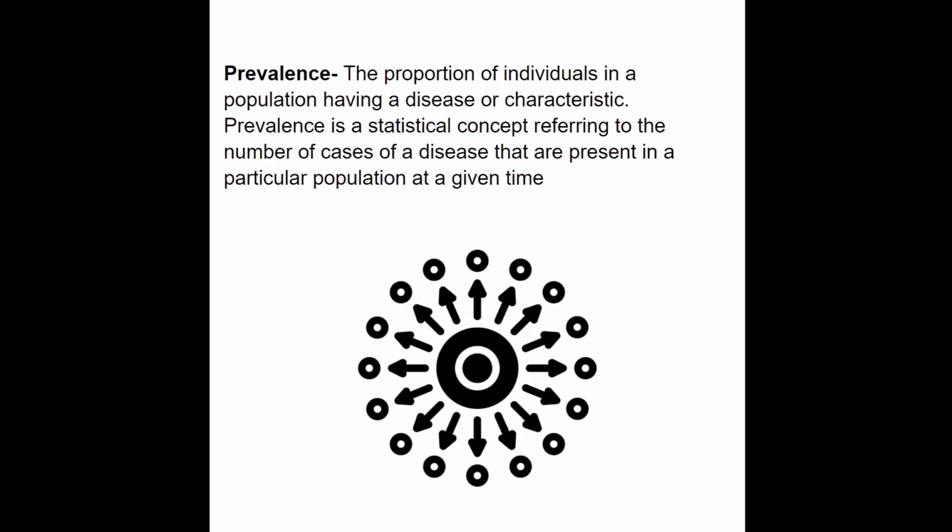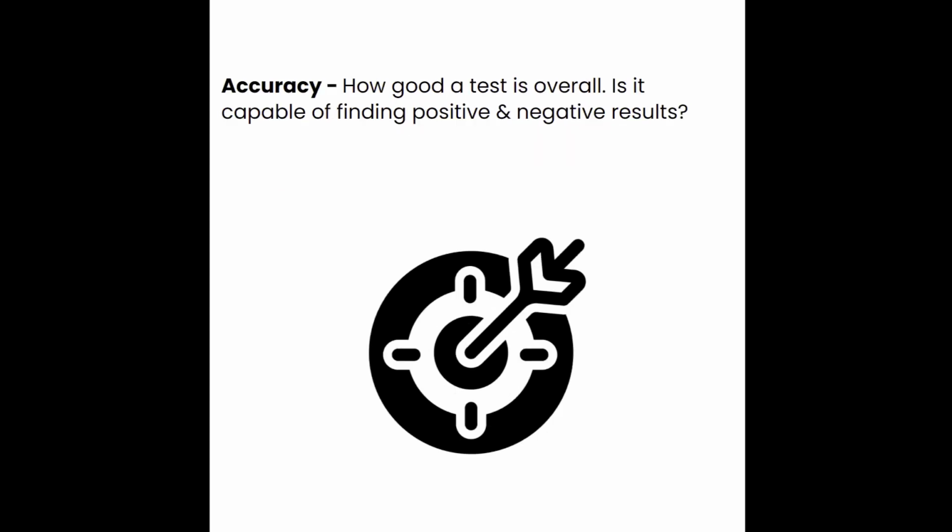Prevalence then is the proportion of individuals in a population having a disease or characteristic. So prevalence is the statistical concept referring to the number of cases of a disease that are present in a particular population at a given time. So the prevalence is just how many people have appendicitis at a certain period. One of the theories is that allergies cause appendicitis to increase, so the prevalence might actually be higher in the spring for appendicitis.